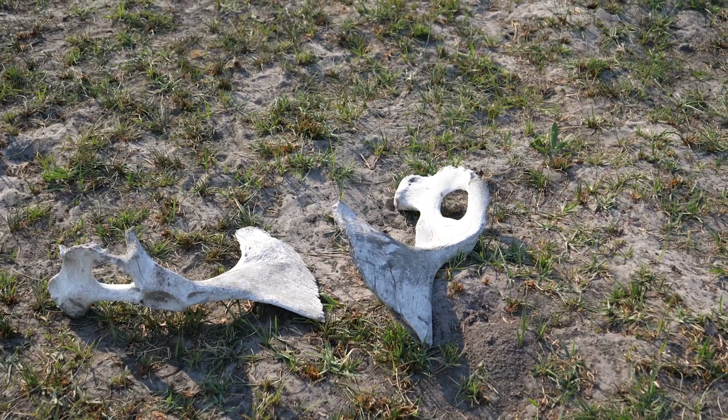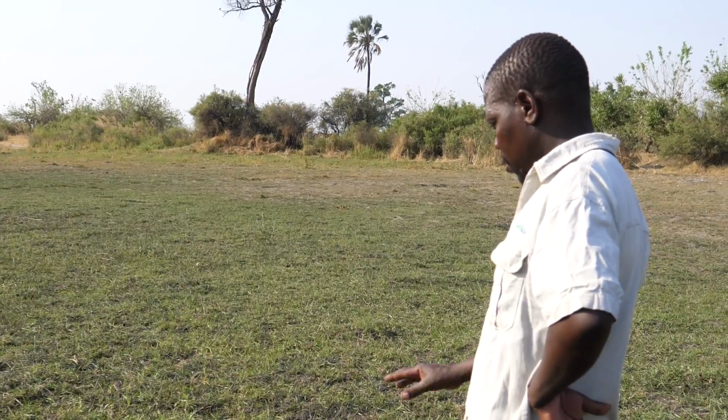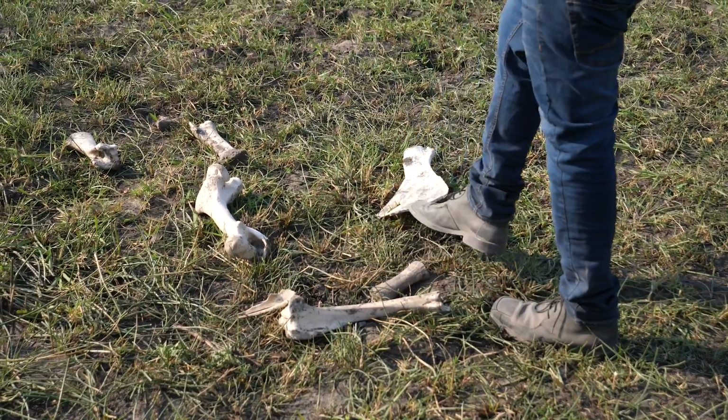Can you tell what it was? Buffalo. Buffalo. And they are different bones, so not from different species, yeah. It's more than one kill. Oh, wow, it is hot.